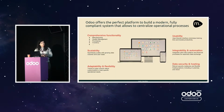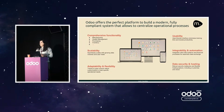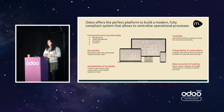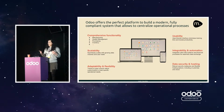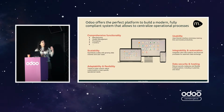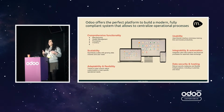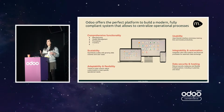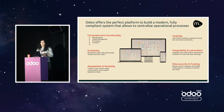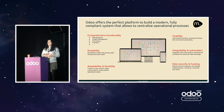To make sure that the customer can handle all those operations digitally, we proposed the implementation of Odoo. For this, it was obvious because with Odoo we already had comprehensive functionality with existing apps like Manufacturing and Quality Management, so we didn't have to start from scratch. We already have functionalities in standard there and just needed, at some points, a little bit of tweaking or enhancement of the existing functionality.